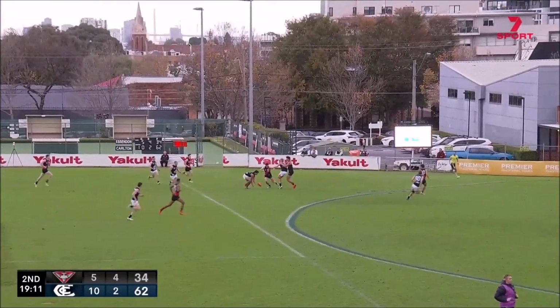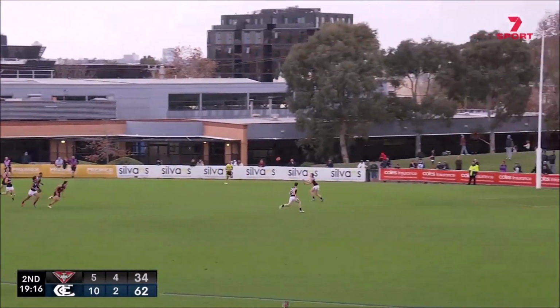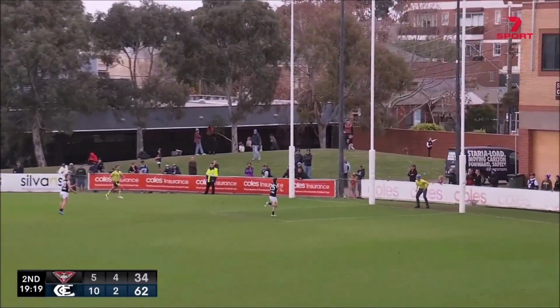Barrels it towards half forward. Lemmy comes out. Here's Motlop. Some open space. Does he go himself or chip? He chips over the top. Makes a certainty of it. Binns, open goal.